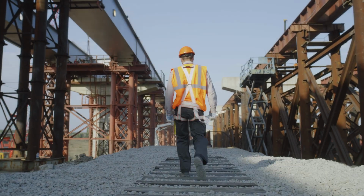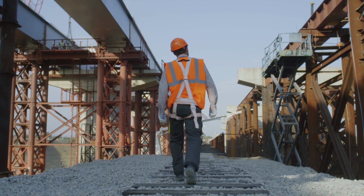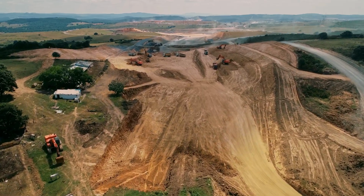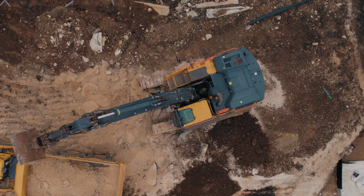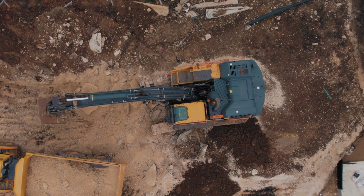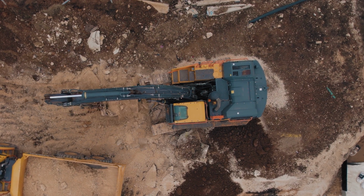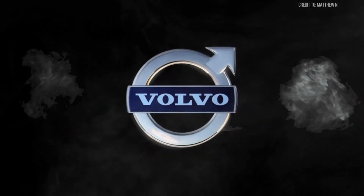Picture this. You're walking through a construction site, but something feels off. The usual roar of diesel engines is gone. The air doesn't reek of exhaust. And that massive excavator moving 30 tons of earth? It's making less noise than your neighbor's lawnmower. Welcome to Volvo's silent revolution.